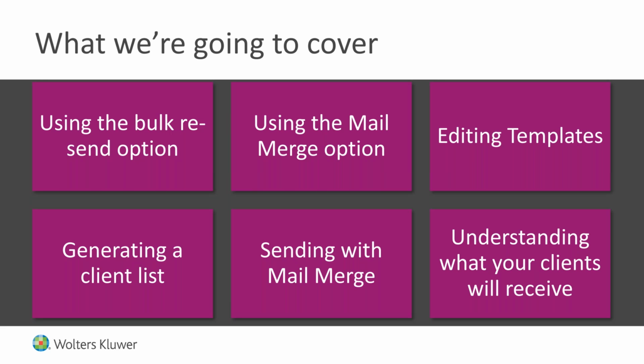And so the first method is using the bulk resend option, which we may have already done for some of you, or we may have discussed with you as part of the upgrade process, which is where we can send an email using the same upgrade template to all of your clients that haven't activated. And the second option that we're going to spend a bit more time on in this session is how you can do this for yourselves, take perhaps a more targeted approach by using the mail merge feature from within CCH Central. And to do that, it involves editing some templates, generating your client list, and then using mail merge to send those clients a message. And then also want to show you what your clients will receive so that you have an understanding of the process they will go through depending on their various state of activation.